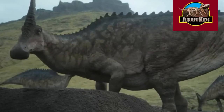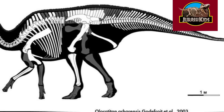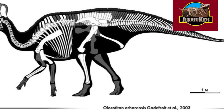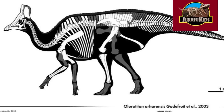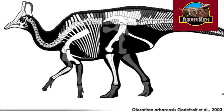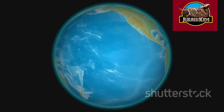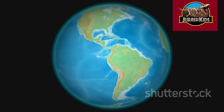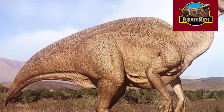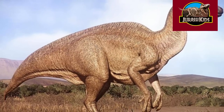Section 5. The Late Cretaceous, Olorotitan's reign. Olorotitan lived during the Late Cretaceous period, approximately 68 to 66 million years ago. This final chapter in the age of dinosaurs was a time of significant geological and environmental change. The continents were continuing their slow drift towards their present-day positions, and sea levels were fluctuating. Despite these changes, the Late Cretaceous was a time of remarkable biodiversity.